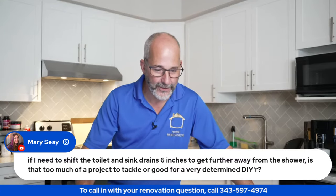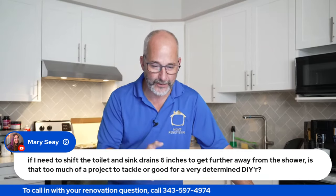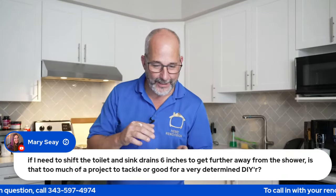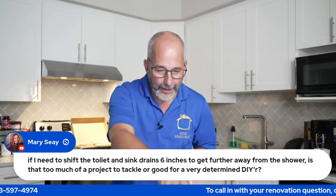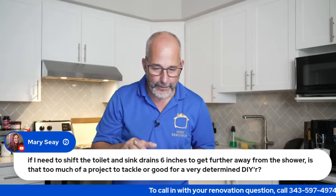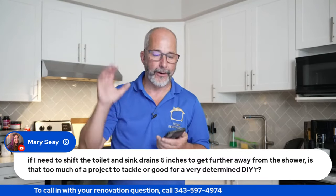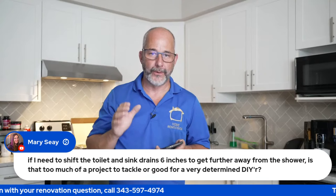If I need to shift the toilet and sink drains 6 inches to get further away from the shower, if I need to move, is that too much of a project to tackle or good for a very determined DIY? Okay, Mary, you live in a trailer as well.